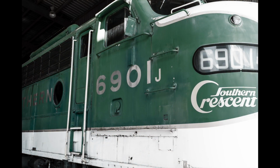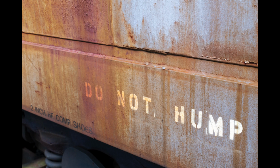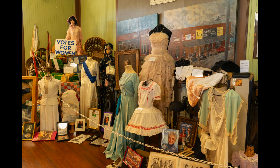So there you have it. The Southeastern Railway Museum is a great place to learn about railroad history and transportation history. It also is a great place for photography. You should plan on spending at least a couple of hours here because there really is quite a lot to see. Hope you go and hope you enjoy it.